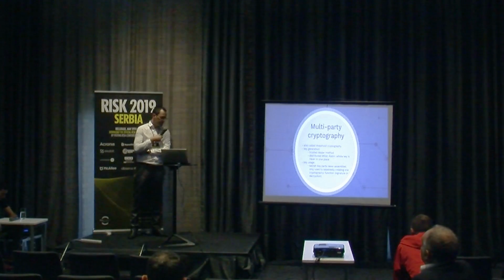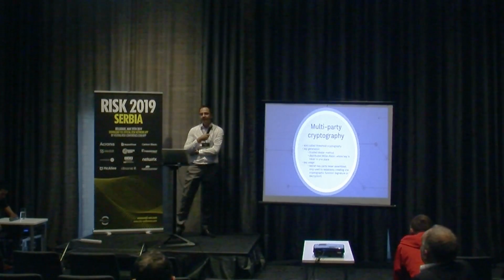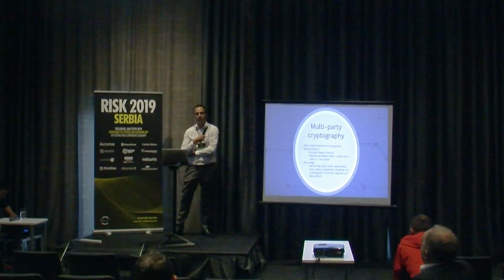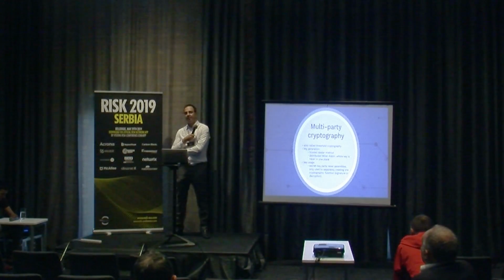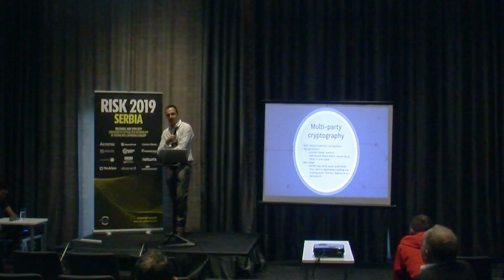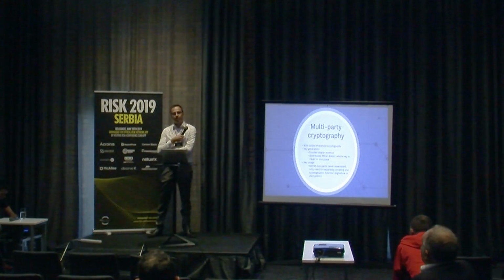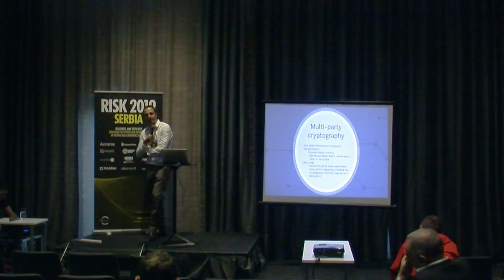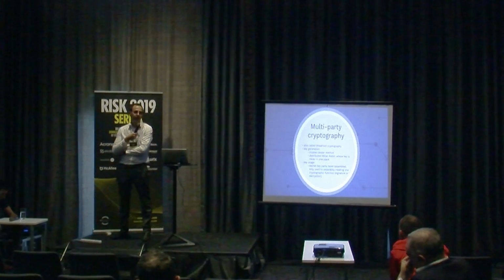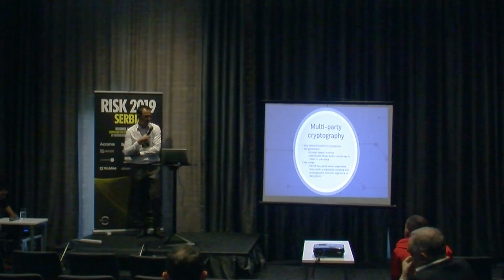The first and the simplest way is the trusted dealer method. In that case, one of the nodes is a trusted dealer. It can generate the whole key, and it will slice the key up and distribute it to all of the nodes in the cluster. So for example, it's an excellent way to migrate your existing keys into a multi-party key architecture.